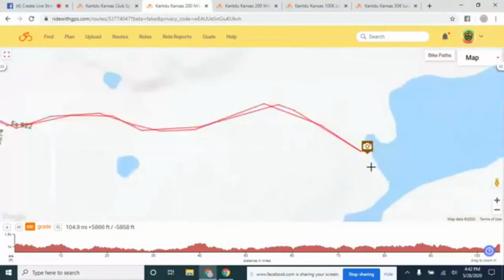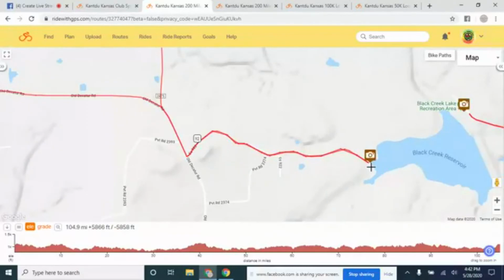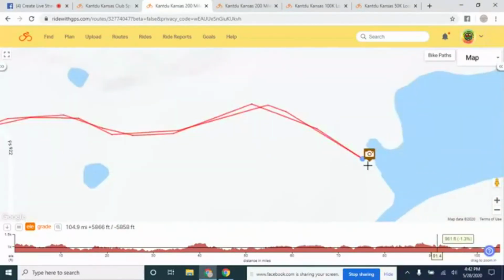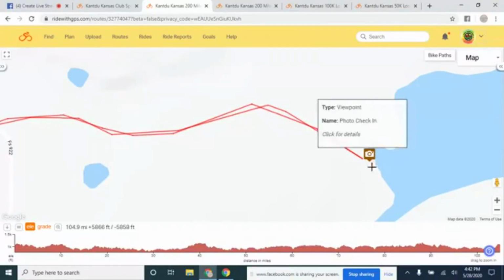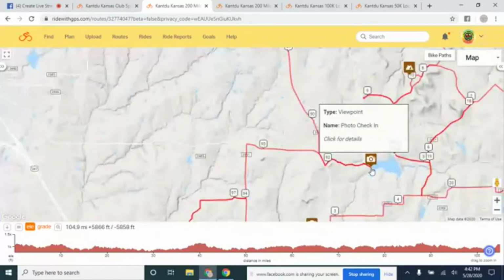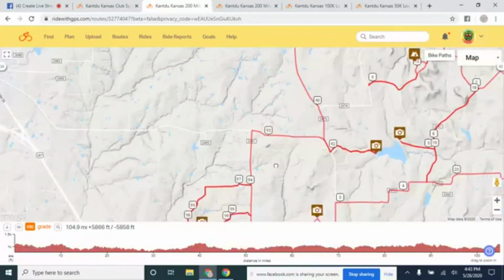And then this is a neat section. Very popular camping spot here on the back side of the Black Creek Lake. More than likely, that'll be full as far as camping goes. But that's a good spot as well.